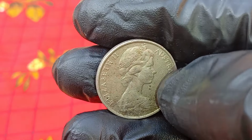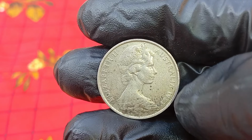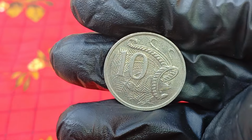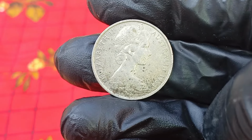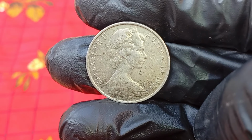Whatever its true origin, one thing is crystal clear. Coins with this black sparkling surface are almost non-existent. Collectors search for them for years and never find one. You can dig through tens of thousands of 10-cent pieces and never catch even a glimpse of this phenomenon. This isn't a coin you stumble into. This is a coin that finds you, and when it does, it changes everything.